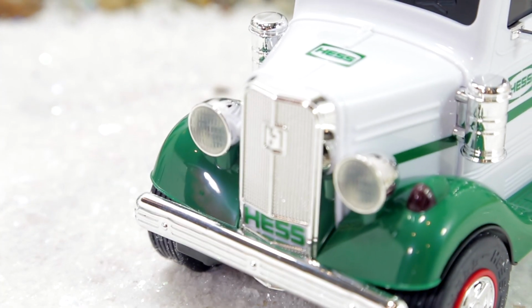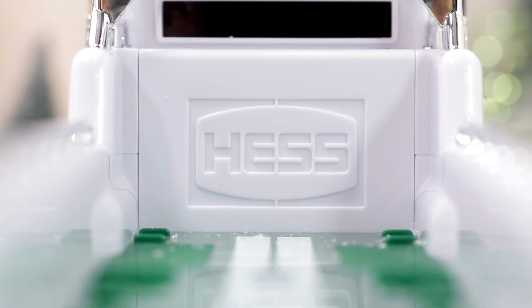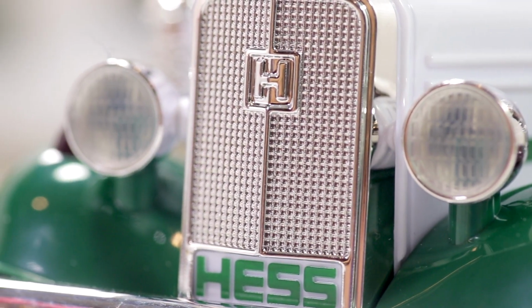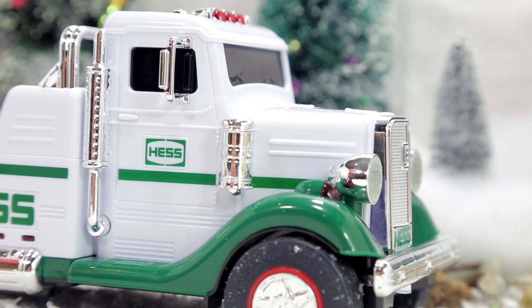It ain't hard to tell by looking at this thing that it's sporting all of the usual chrome and Hess logos that we come to expect from a Hess toy truck. Some of my personal favorite details on the truck is the big Hess logo embossed on the back of the truck and the small H embossed in chrome on the truck's grille. And those round headlights? Just perfect.